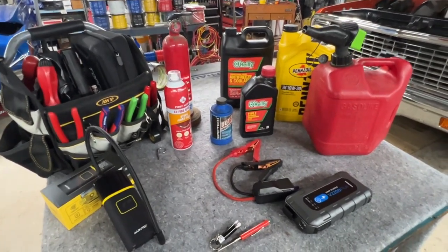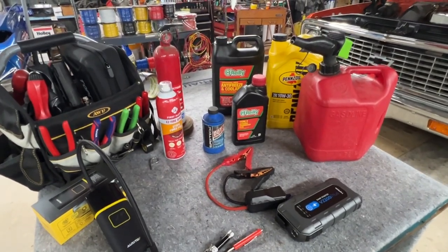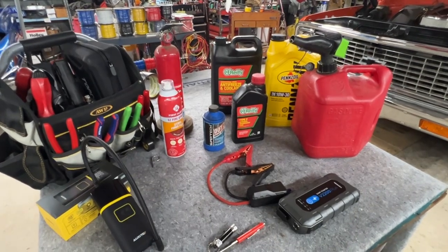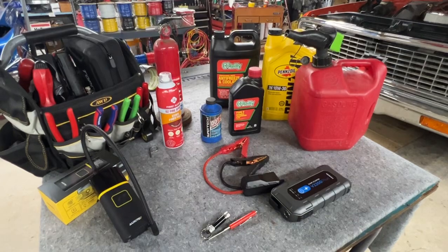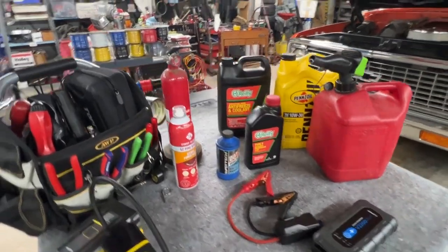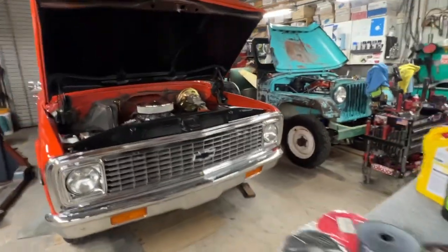Not that she has to fix it, but if someone were to help her, they have all the right stuff there to fix the problem and get her back on the road, or more importantly, call that 24-hour tow service, get the vehicle to somewhere safe, away from the highway, and get those repairs completed. So again, something to keep in the trunk of your car.